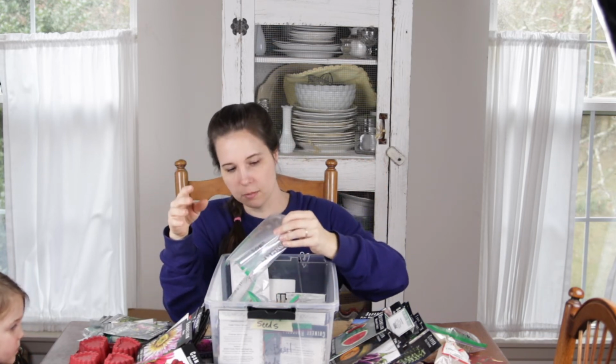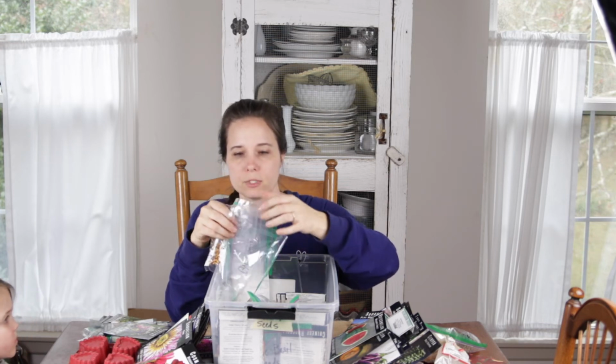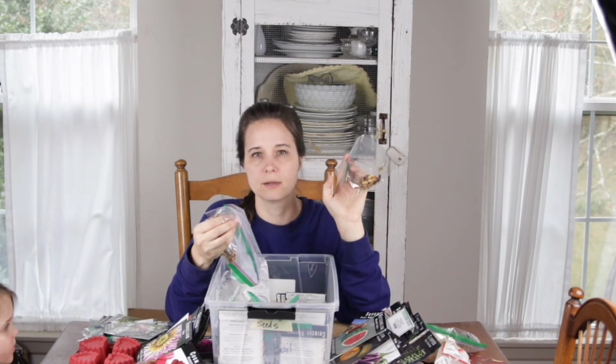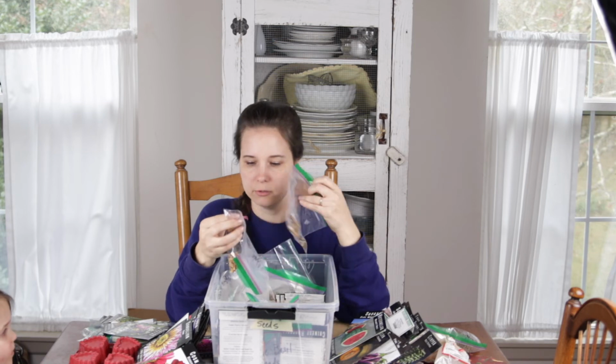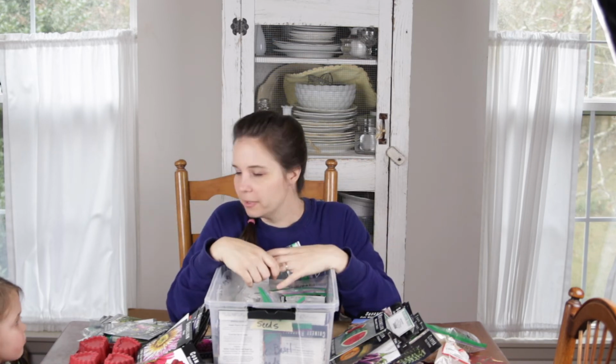And I do have some old seeds that I had saved. I'm gonna see if any of them will germinate. Some Tabasco peppers, which I use to make pepper vinegar. Eric loves. Some habaneros, some ghost peppers. So yeah, that's pretty much what I'm planting.